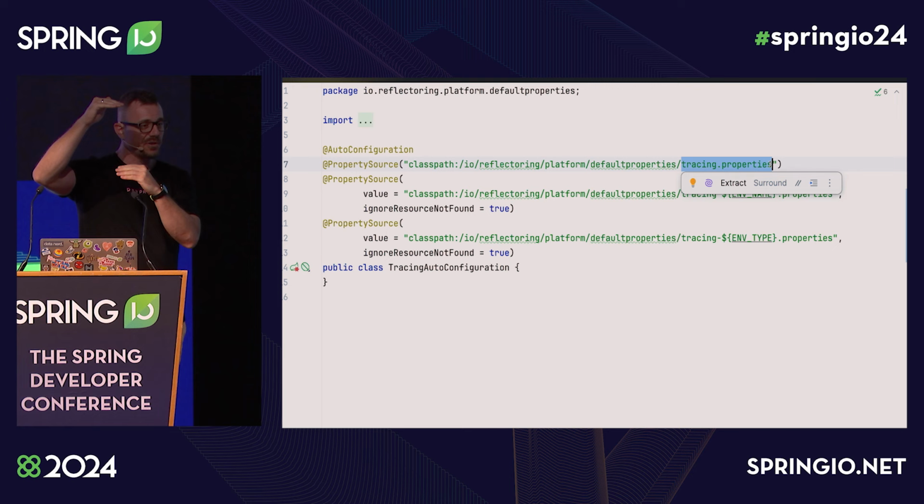Let's look at the first example. I'm not going to start with 1, I'm going to start with 3, obviously.